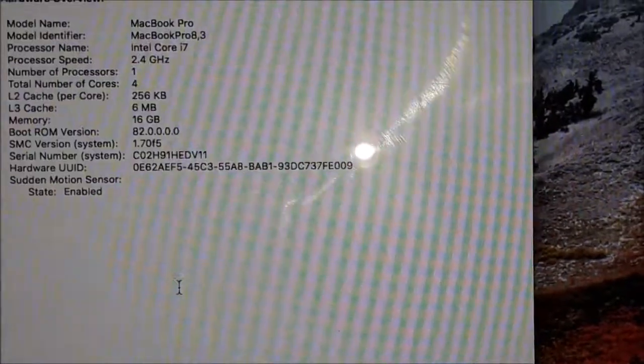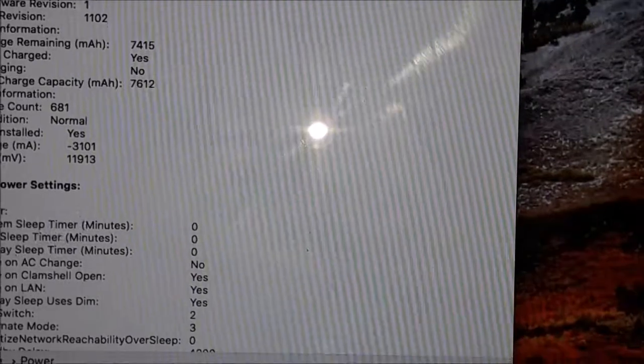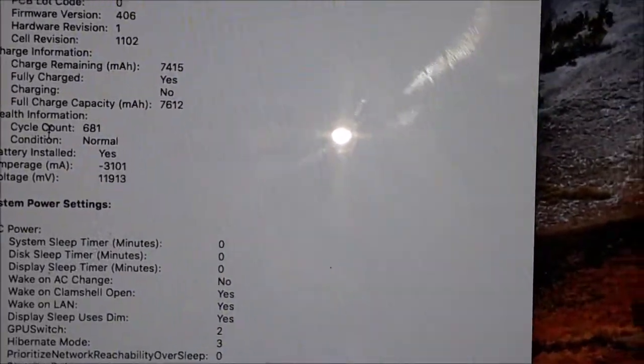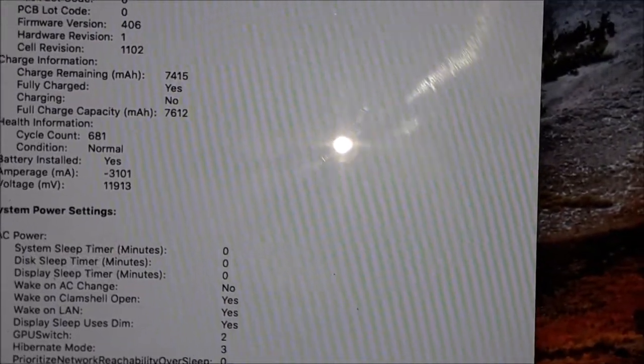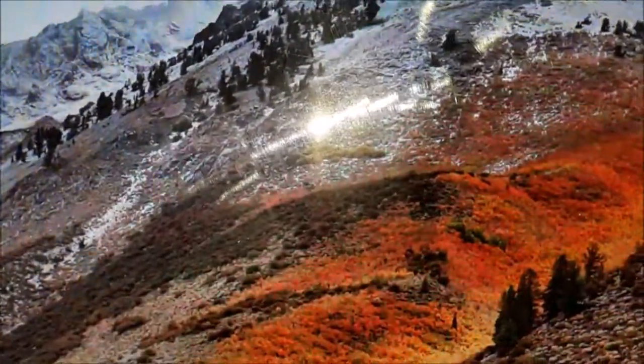What else can we see here? System report. Power, let me see the battery. I think the battery will have like 700 cycles or more, or maybe 1000. Not bad. 681 cycles. It's all right. Anyway, guys, the machine is so amazing. I tested everything. I checked everything.